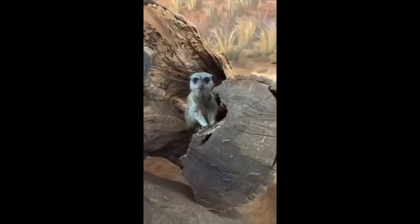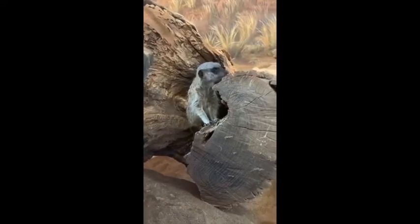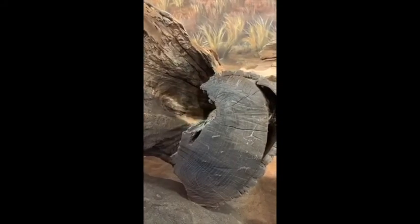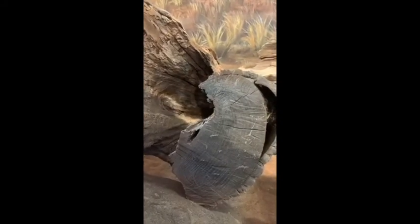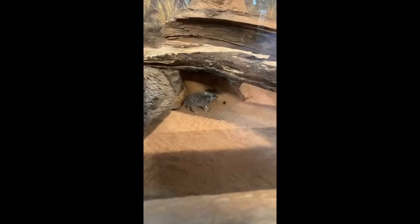They would normally live underground in Africa, where they're from. So unfortunately, this exhibit has a concrete bottom, so they can't dig holes and live underground. We could give them pipes to live in, but that would just cause a problem. If they never wanted to come out, we'd never see them. So they've got just a couple of places to hide.